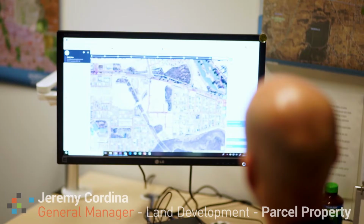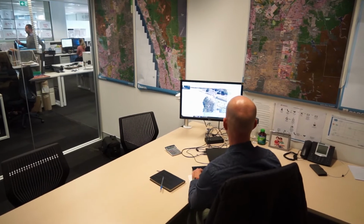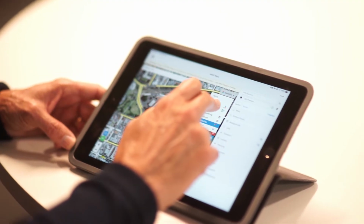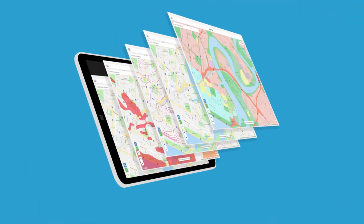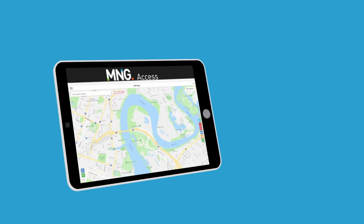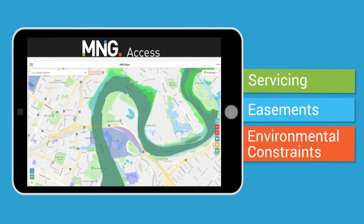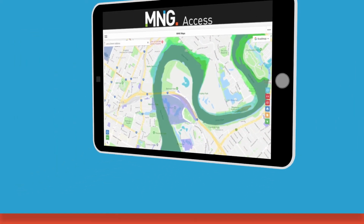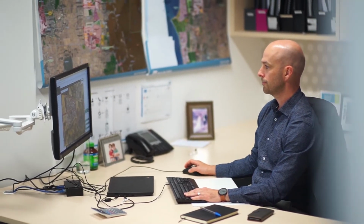We've had MNG Access for around about 6 months, and we pretty much use it on a daily basis. So we'll use it in our development team, marketing, and then me at acquisition and overseeing the projects. And the main advantages, as I see it, is the multiple layers. So MNG has layers such as servicing, easements, environmental constraints, and from an acquisitions perspective, it allows me to very quickly assess a site as to whether or not it's developable or not.